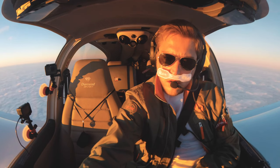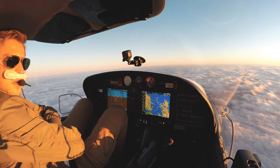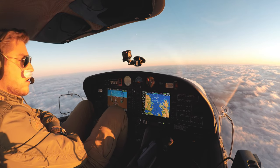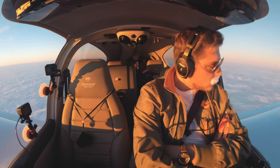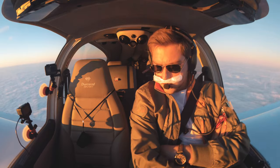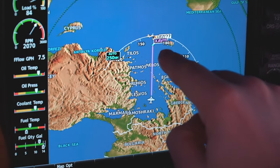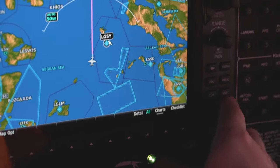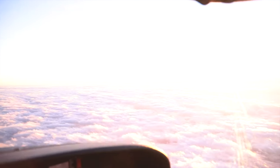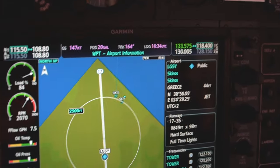So we just saved 10 minutes. And sadly, we have this cloud layer here all the way down to Crete. Would be so nice to see all the islands. We got a nice direct up to Xavis. Continuing now right here on the right coming up, the Sappheiros. Yeah, cruising along here.